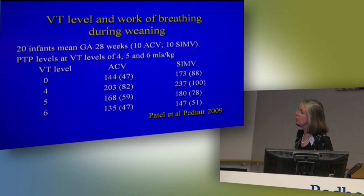And when we put them on 4, and these are all done in randomized order, but I've just put them in this way to make it easy to look at, in both ACV and SIMV, the work of breathing went significantly up. And it was only when we went to 5 it came down, and only when it came to 6 it was lower than at baseline without volume targeting level.